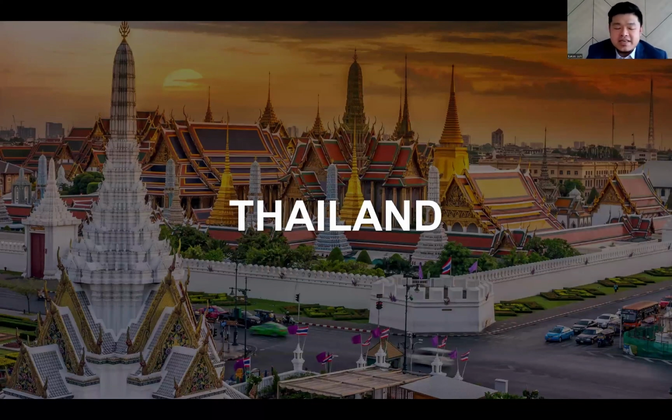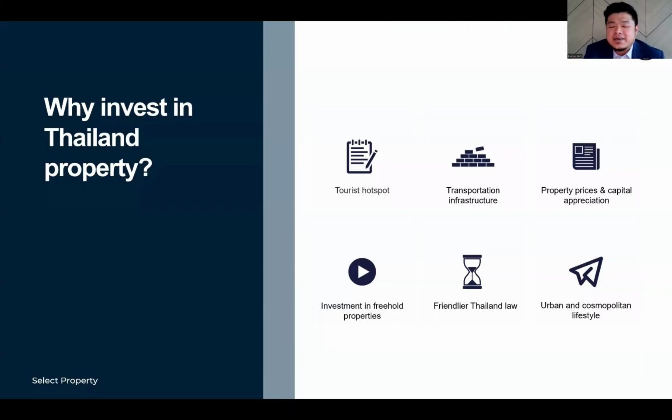And with Thailand, Thailand has also been very popular in Central Bangkok. I would say we've seen so many developments coming up in the market. So why invest in Thailand property? First of all, comparatively, Thailand is still more affordable, depending on which district as well. Generally, Thailand is very well known as a tourist hotspot, as we know. So this attracts a lot of revenue going into the country that impacts the economy of the country directly.